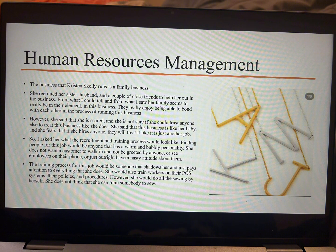So I then asked her if she was to hire someone and she knew that the person would treat this business right, what would the recruitment and training process look like? She said she would try to find people with a warm and bubbly personality, because she does not want a customer to walk in and not be greeted by anyone, or see employees on their phone, or just outright have a nasty attitude toward or about them.